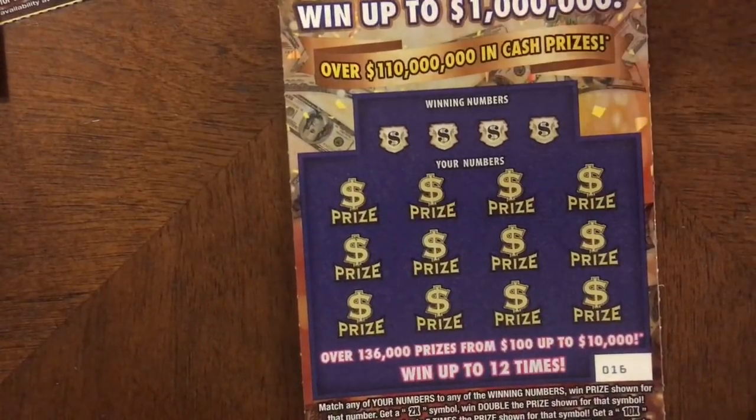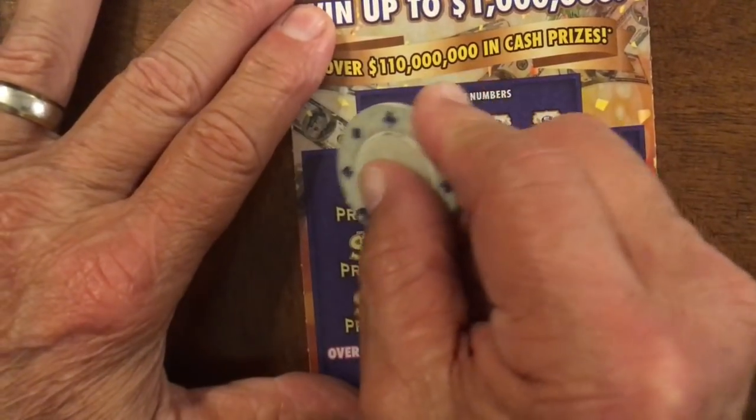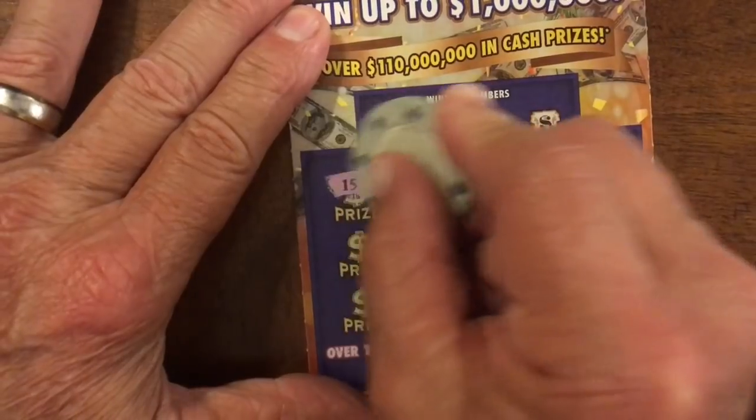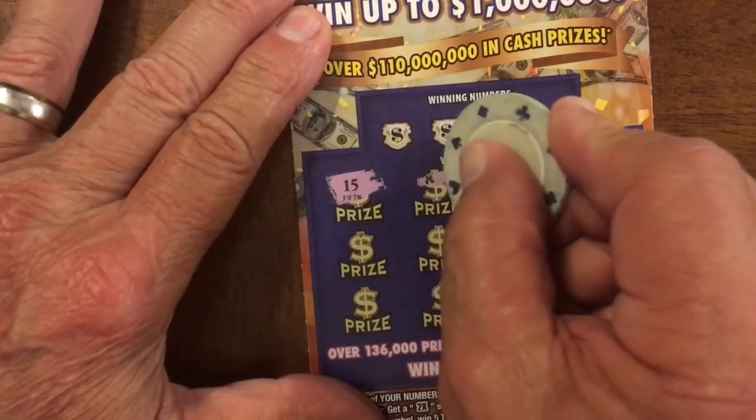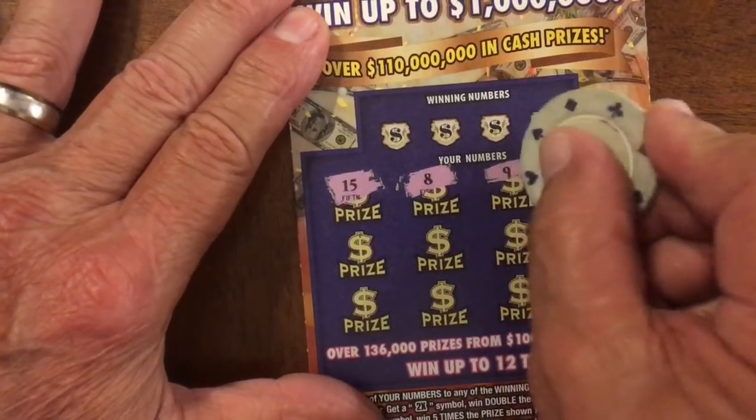So we only got 4 of these. The odds are 1 in 4.22, so let's see if we can do good. My dad picked these out, so let's see if he picked a good one. We have never played this level of them. We have played the $1 one and I think the $2 one, but we have never played.